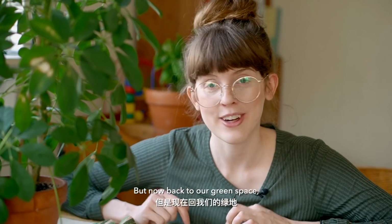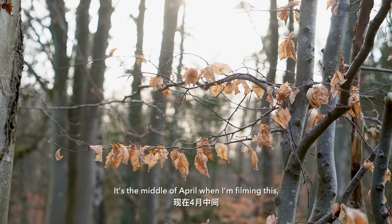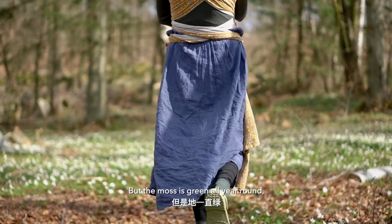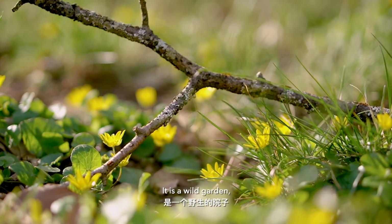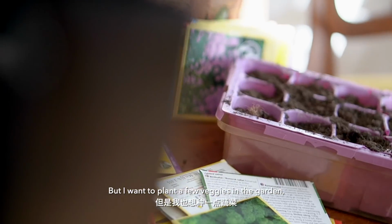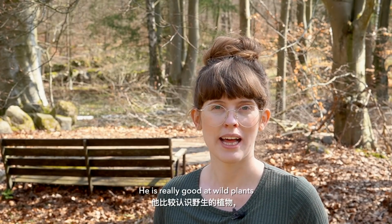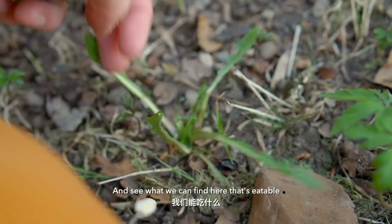But now back to our green space, our garden. It's the middle of April when I'm filming this, so it's actually not that green yet. The buds are just about to burst on a lot of the trees. But the moss is green all year round and we already have a lot of flowers since a few weeks back. It is a wild garden, but I want to plant a few veggies in the garden, and I also want to have a friend come over. He is really good at wild edible plants, and I want him to have a look around and see what we can find here that's edible.